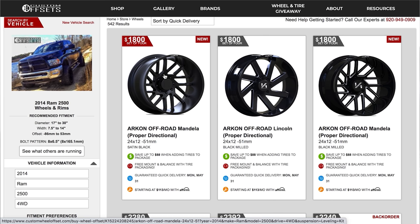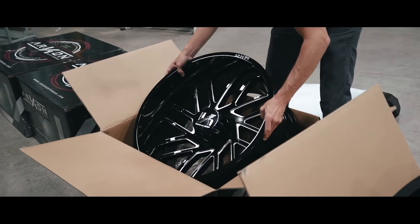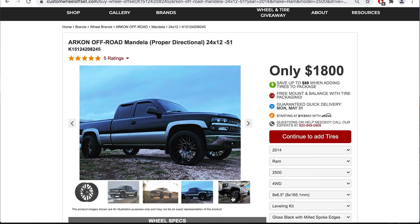All right, so for the wheels I'm gonna choose the Archon Mandelas, the newest Archon that came out, because they're super showy and I think that they would look good on a fourth gen. I think they look good on pretty much anything. I said I wanted to do like a 14 wide, but I think I'm gonna do like a 24x12. Since Archon gives you a little more poke, it's gonna be pretty aggressive still. It's gonna be pretty wide. And I feel like if I pair it up with the right tire, we can still get a decent turn radius. And we're gonna do the black and mill 24x12s with a negative 51 offset.